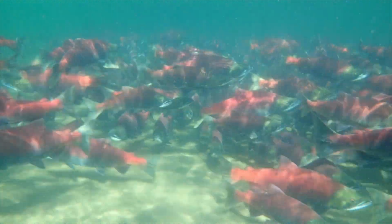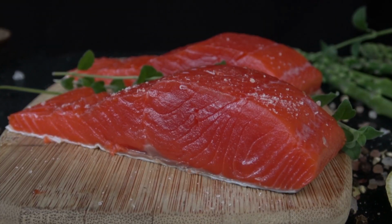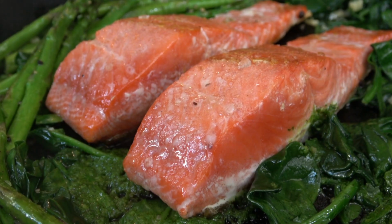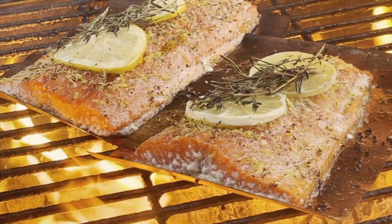And sockeye salmon is such a great fish. It's so fatty and buttery, and it's got a great flavor. So many ways to cook it. It's almost foolproof because it's got all that fat in it. You can overcook it a little bit and it still stays moist and tender, and it's so delicious. So that's where it really helps the consumer.